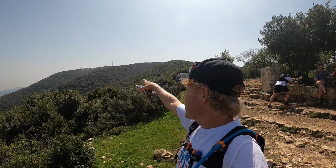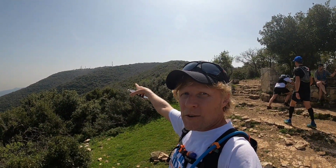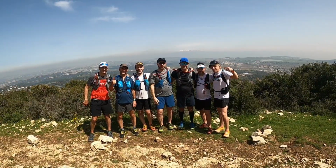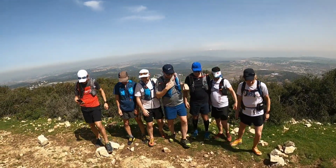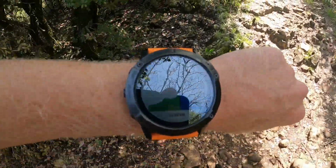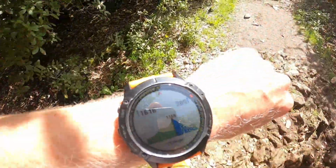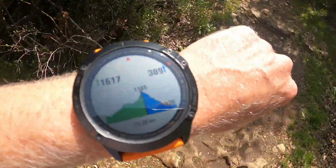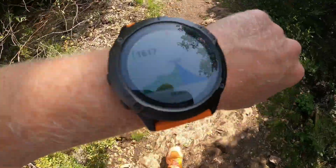And here we have the highest peak of Mount Meron, 1,208 meters. That is the intelligence outpost. That is 44 Ks. But if you look at the profile here on the Garmin Phoenix 6X, you can see we have reached the highest point. So it's all downhill from here, but not simple downhill.